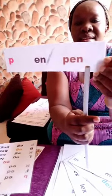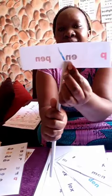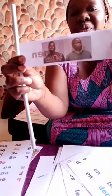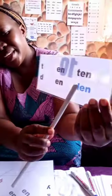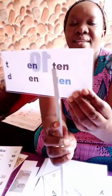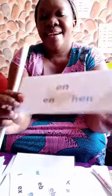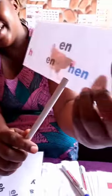Can you read this word for me? Did you read pen? Good. Read this one. Men. Did you read men? Well done. Read this word for me. Did you read ten? Well done. Read this one for me again. Did you read hen? Well done, Lana. You've done well. Congratulations.